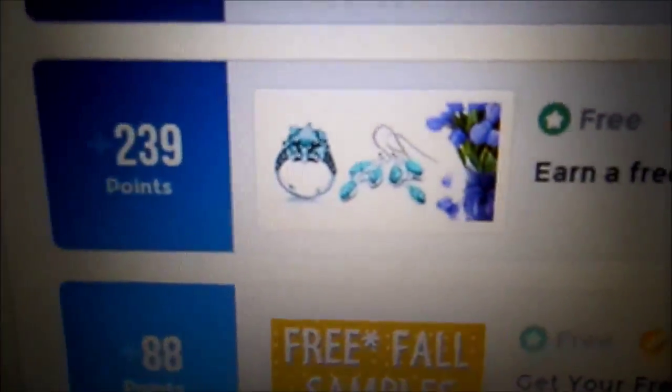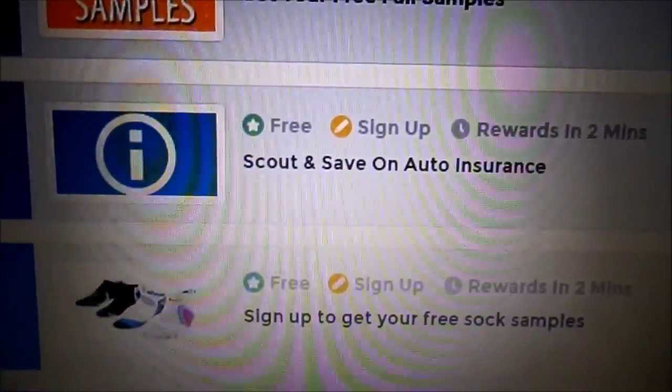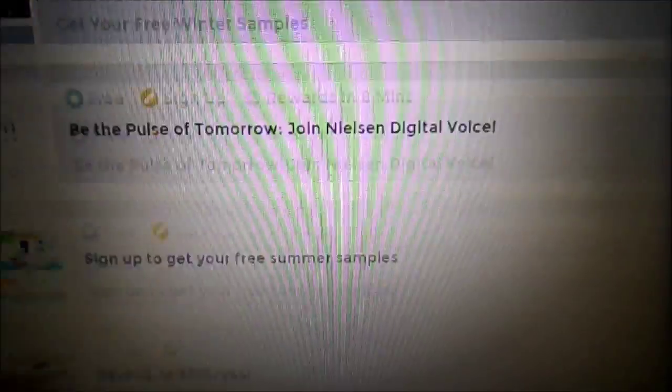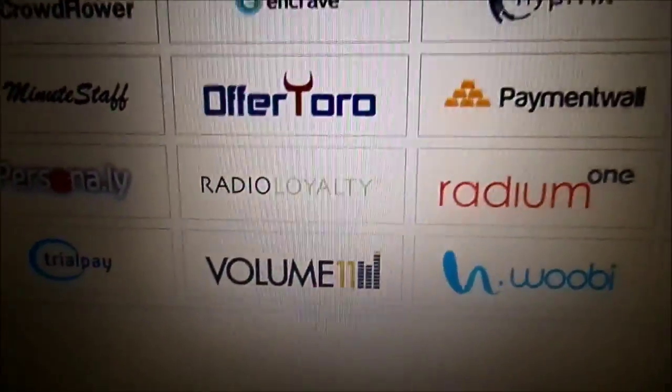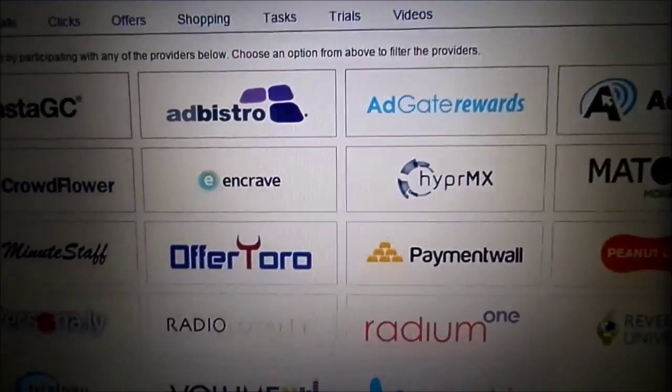Like, I don't know, maybe you can try this one. I don't know which ones work right now because I haven't tried in a while. I did one similar to this before. So just play around with it. Just attempt the things. Make new emails that you're not going to use for anything else to use on here so you don't get spam on your real email.